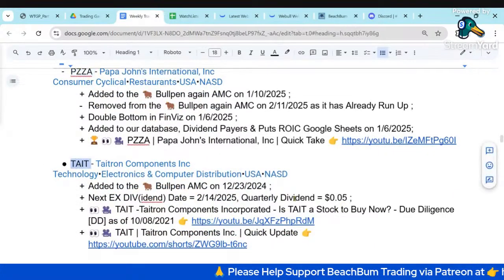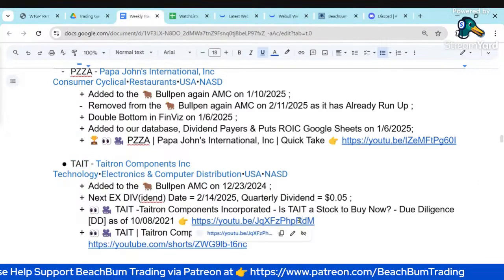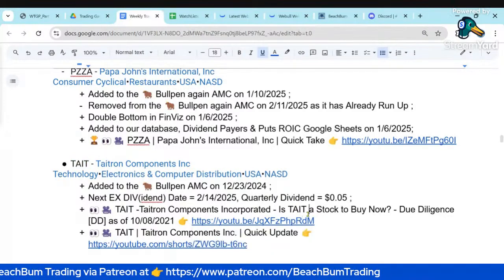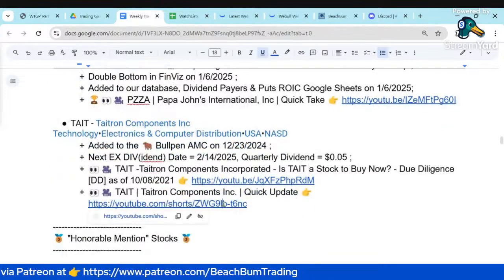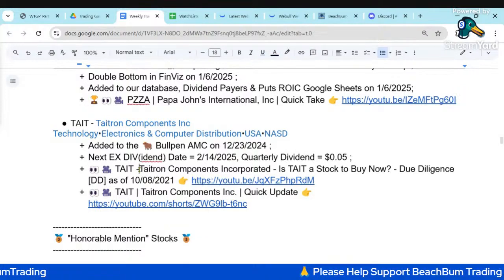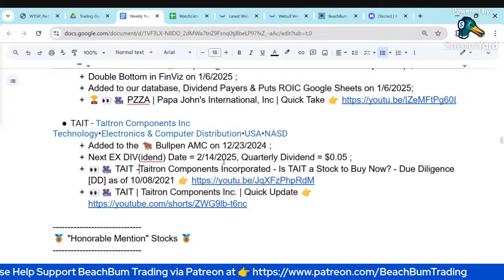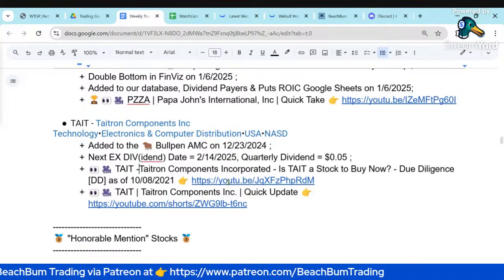Left Tatron components in our bullpen. Again, another low float, kind of choppy stock. We made money trading in the past, so you can hear our thesis on Tatron via the links to several videos in the notes. Again, kind of low float, choppy. It's not optionable, but if you like that thesis on an electronics company, small cap company, you might look into Tatron.